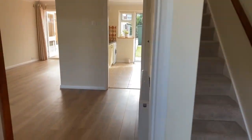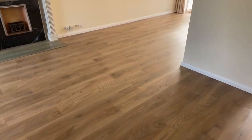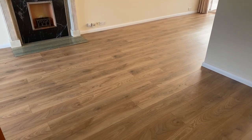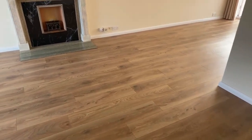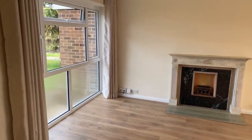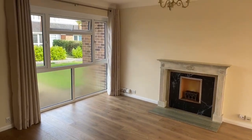You will notice as we walk round, the floorings are really nice. Carpets upstairs look virtually new. You can see we've got this laminate flooring here. So let's focus on the lounge. That's where we are. There's the front aspect window, UPVC double glazed sealed unit windows. It's got gas central heating as well.